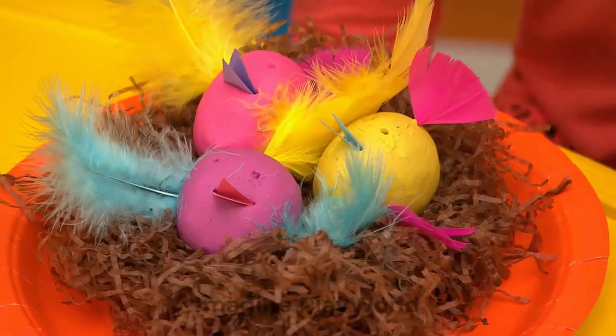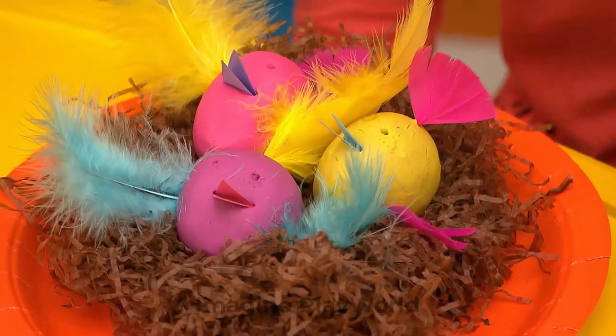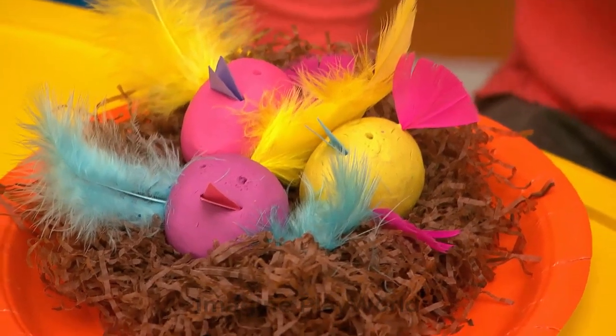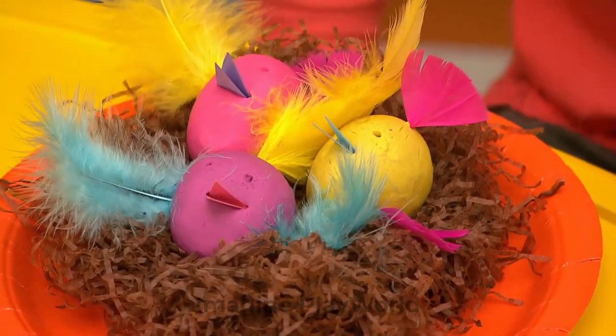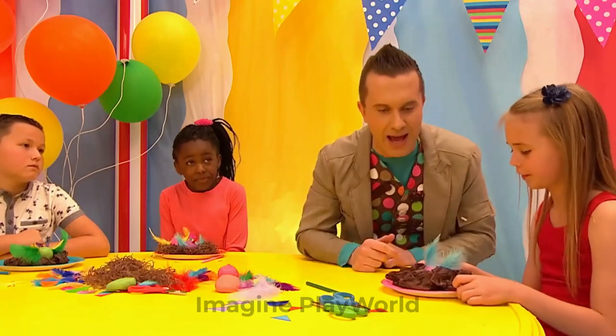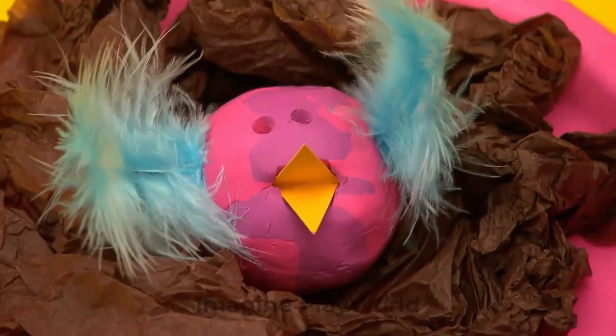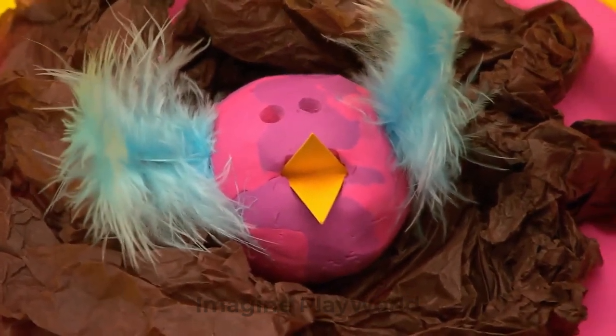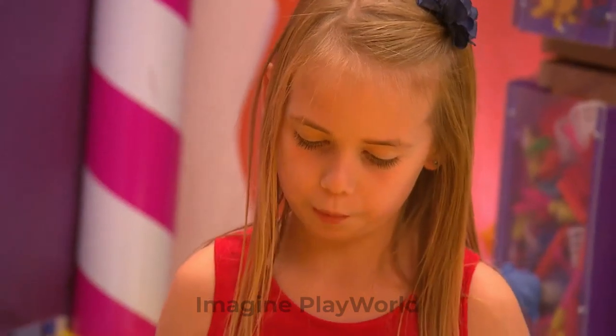And Enno, I love your birds. How did you make the eyes? By using a pencil to poke holes inside them. Well done, Enno. That is brilliant. And over here, Evie, you've got different colours in your bird. How did you do that? I got the modelling clay and I rolled it up and then I put them together.